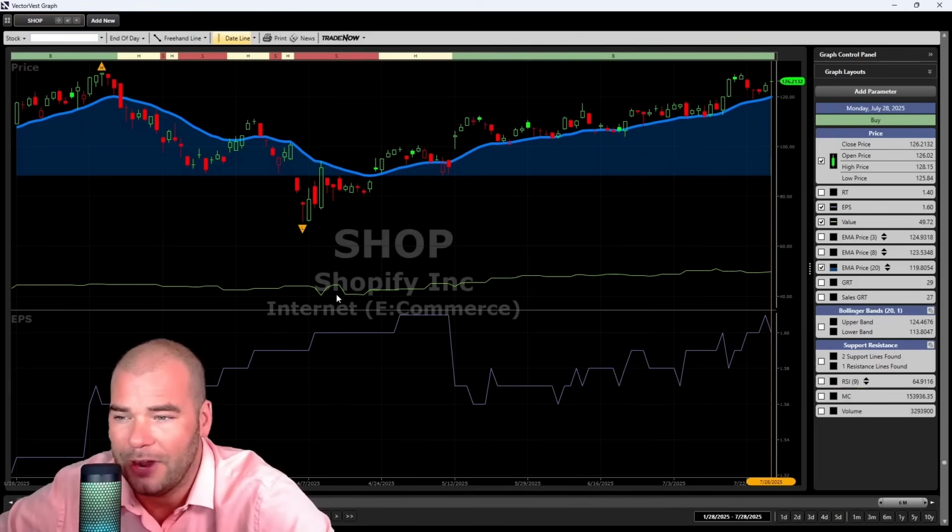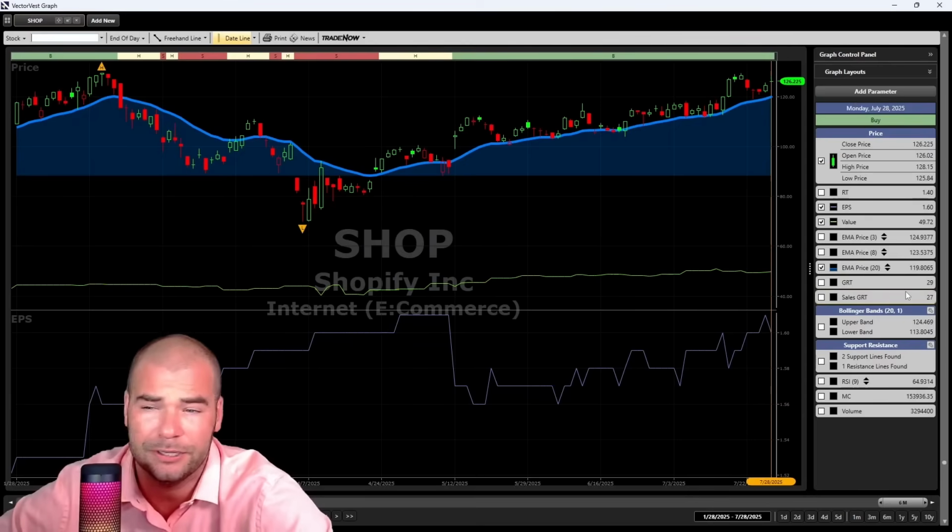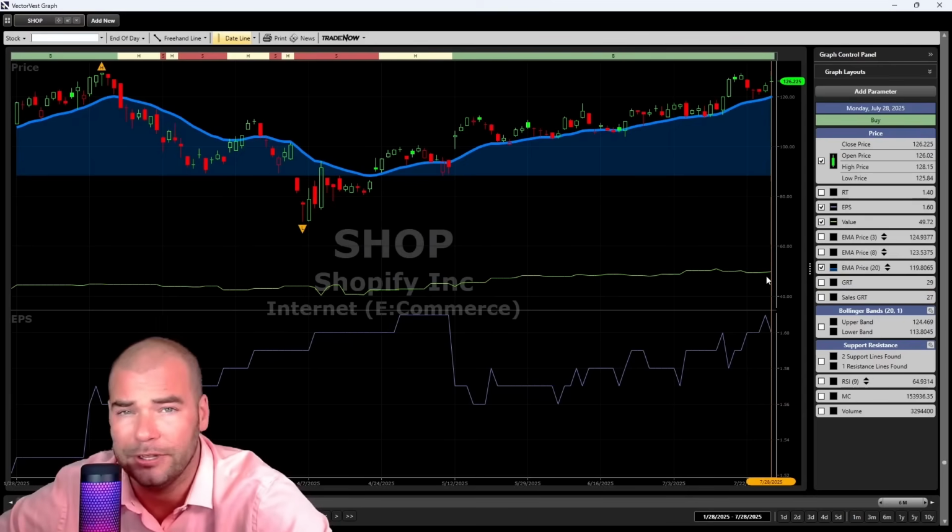Here we got Shopify. This is the e-commerce company here. Overvalued, price action utilizing that 20-day EMA as a level of support, bouncing off of it once again over the last few trading sessions here. Rising earnings per share, great forecasted data. The only concern here is just the company is currently overvalued.